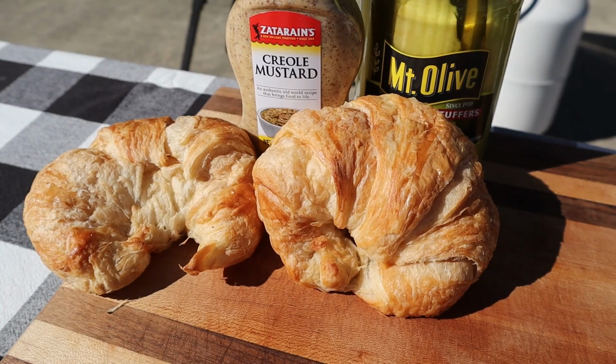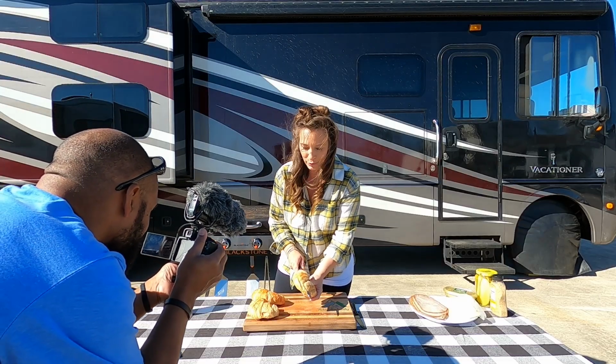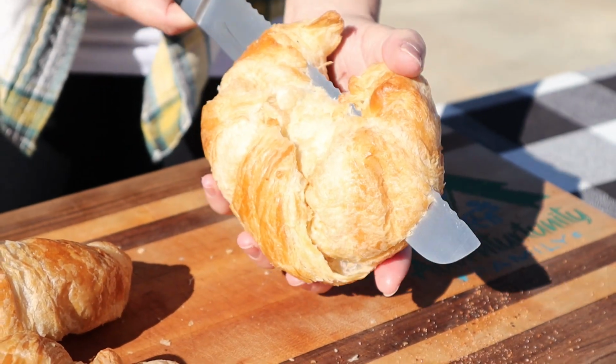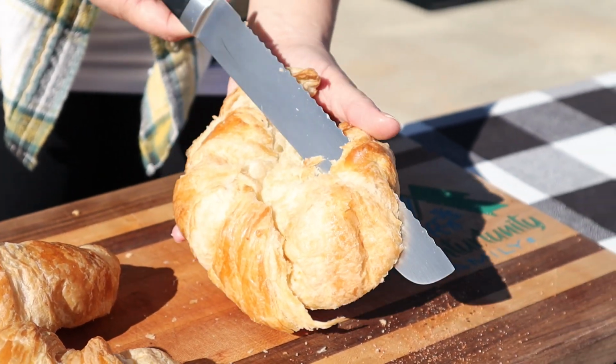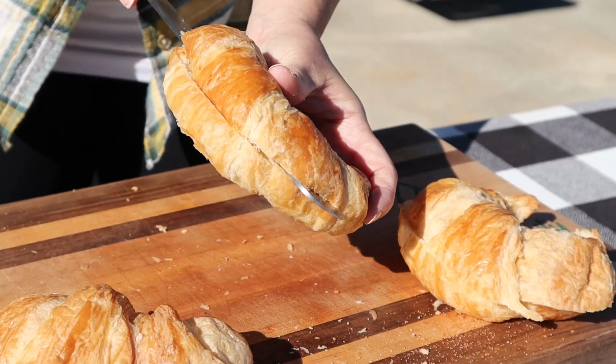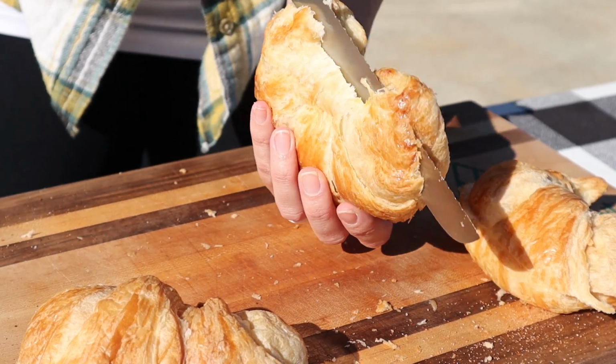While our pork is cooking, I am going to prep our croissants. Oh my gosh, they're so flaky and fluffy. I'm going to cut them in half and get butter on them because we are actually going to put these on the griddle once we're close to making our sandwiches, just to give them a nice little toasting inside.